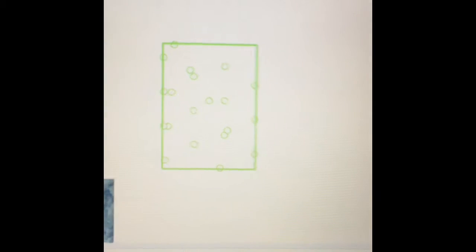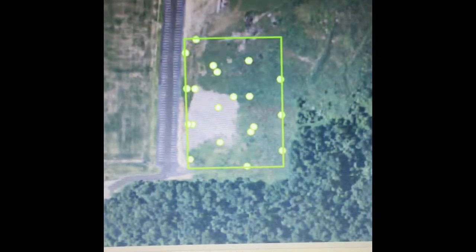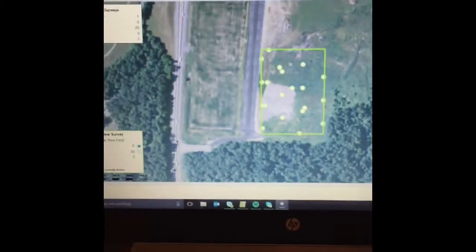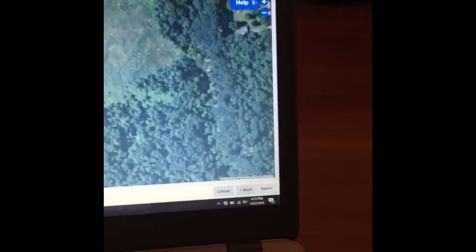Let's see. Looks like it's tiling together everything now, pulling it all in. You can see that the imagery for Centera did not have that area completed. I'm going to go ahead and hit next again.